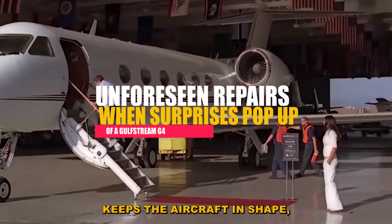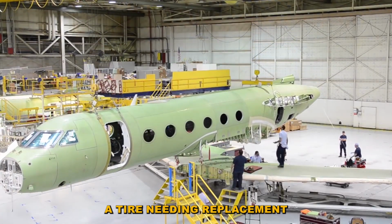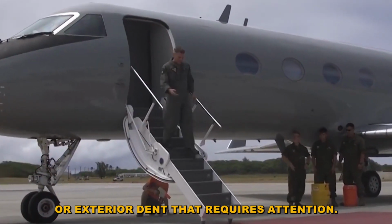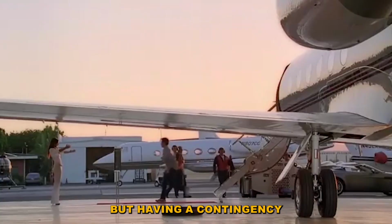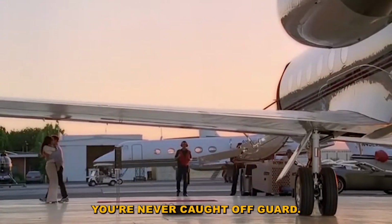While routine maintenance keeps the aircraft in shape, there are always unexpected hiccups. An electronic malfunction, a tire needing replacement after a particularly hard landing, or perhaps a minor scrape or exterior dent that requires attention. These unpredictable costs can vary, but having a contingency fund of around $10,000 monthly is a conservative way to ensure you're never caught off guard.